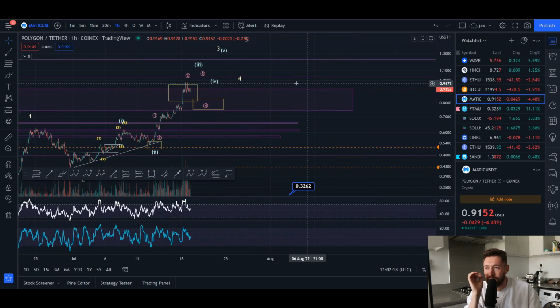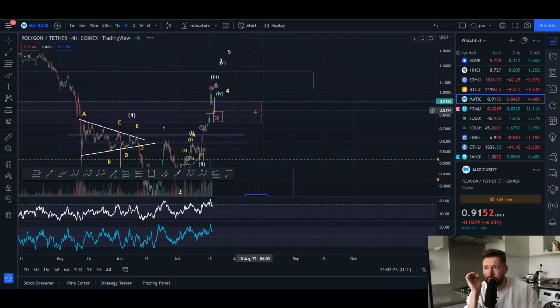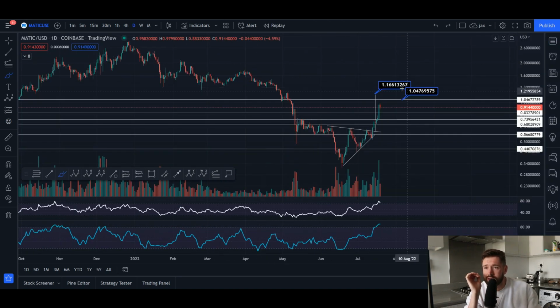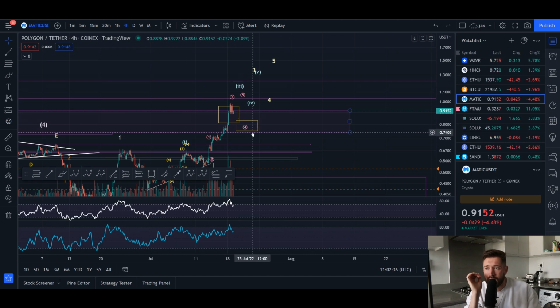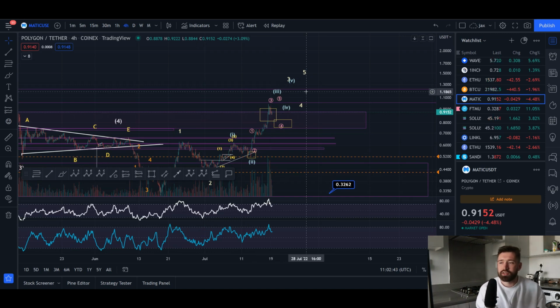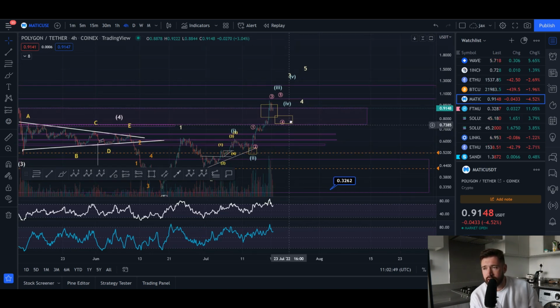If we do pull back, there is a potential for that, as we do have a bottoming tail, and we can see we're getting rejected here. And we have a little bit of a double top, but we could continue to pump. If we do, your next levels of resistance to watch: $1.04, $1.16 is your technical target, and then about $1.34, $1.35. And then if we pull back, I'm looking for a bounce between 75 to about 82 cents to maintain this Elliott wave structure and see the continuation of the uptrend for Matic. If we come down, we lose these lows, then potentially we have to look at a different wave count.